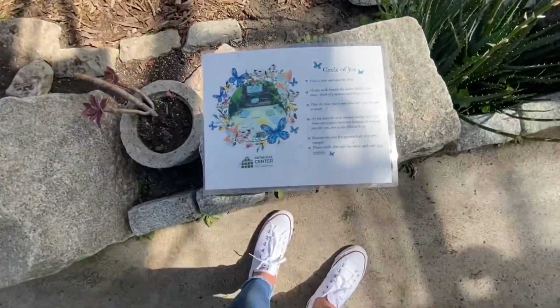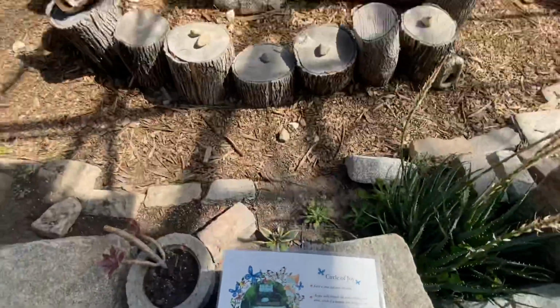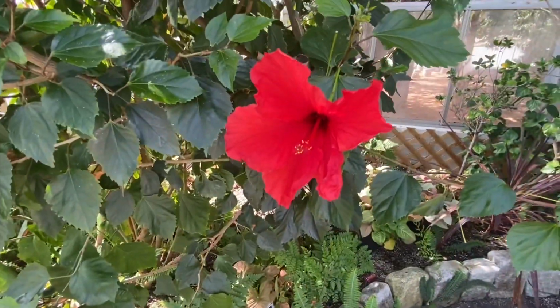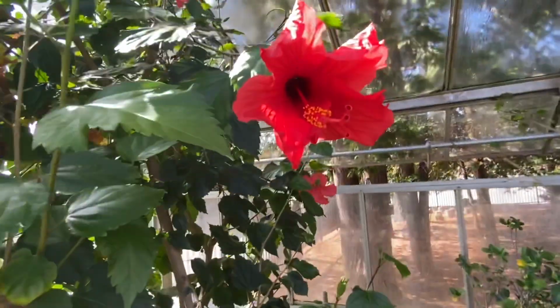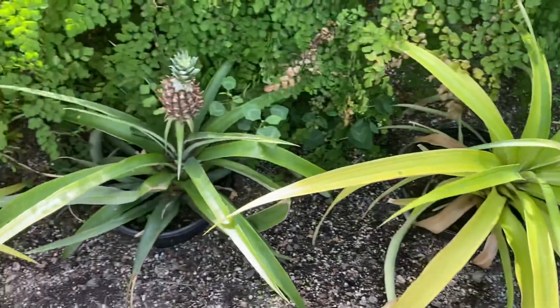This part was fun. It's called the Circle of Joy. You could grab a rock and then walk through the maze and think about what you're grateful for. I'm definitely grateful for my students. These beautiful red flowers caught my eyes as well. Is that a baby pineapple I see?